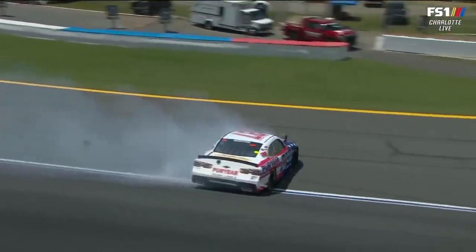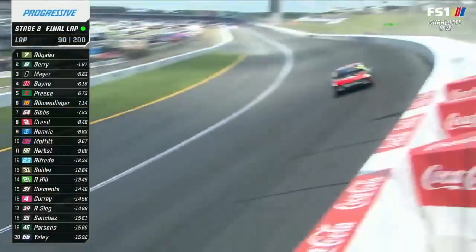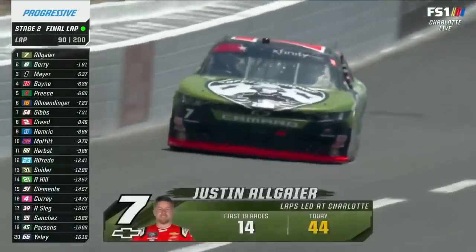Austin, you got something on 18? Final lap here of the second stage. Justin Allgaier checked out, 1.8 seconds.